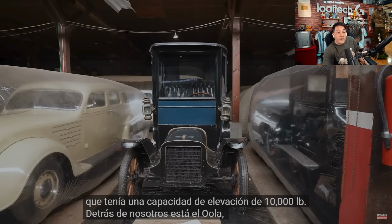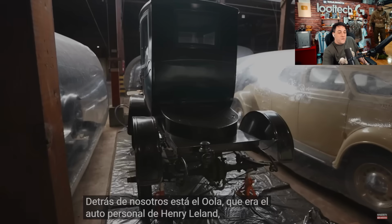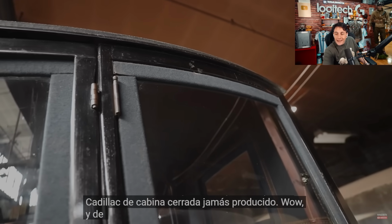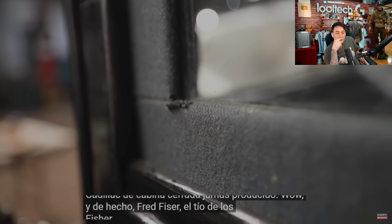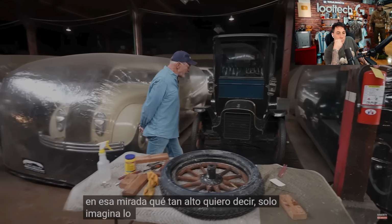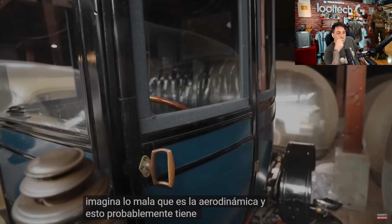Behind us is the Osceola. That was Henry Leland's personal car. That is the first closed cab Cadillac ever produced. Wow. And Fred Fisher, the uncle of the Fisher brothers, did the coachwork on that. Look how tall. Just imagine how bad the aerodynamics are. And this has probably got a one-cylinder.